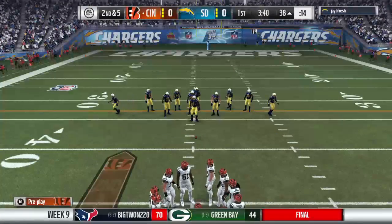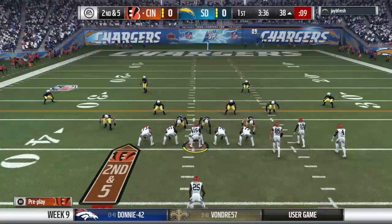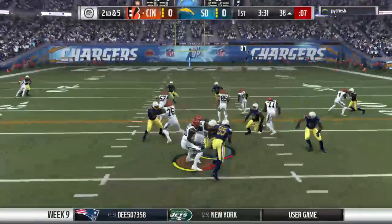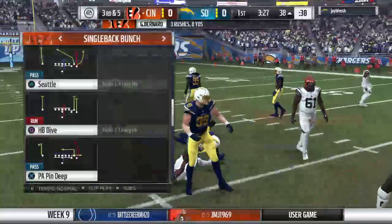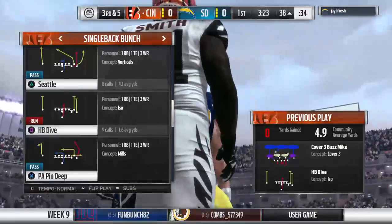Clock rolling as we hit the midway point of this 1st quarter. Again, here's Bernard. And this time not as successful as he'll get back to the line of scrimmage and no more. They'll say no gain on the play there, and now it'll be 3rd down.